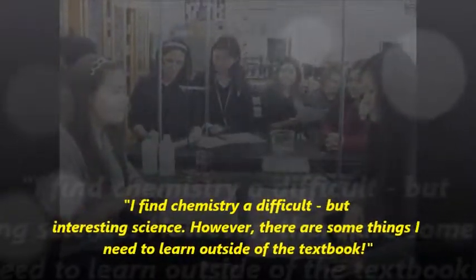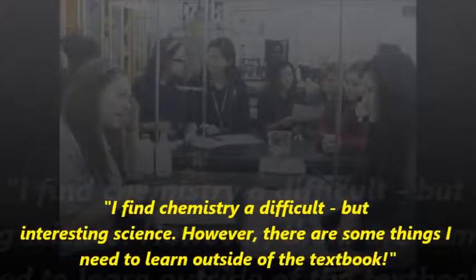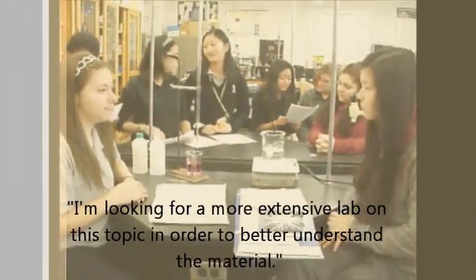Difficult but interesting science. However, there are some things I need to learn outside of the textbook. We are currently learning about acids and bases, and for me, this topic is pretty hard. I would love to be able to do a more extensive lab in order to understand acids and bases more.